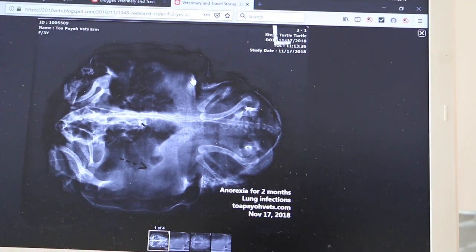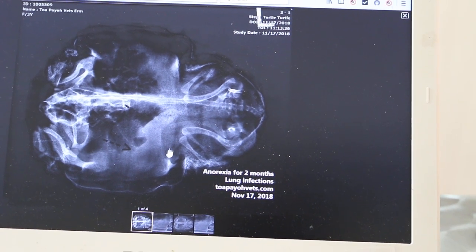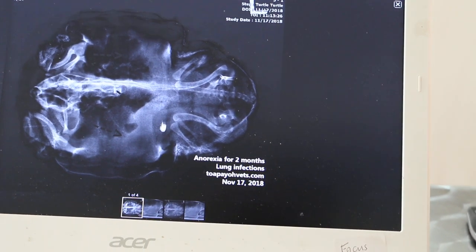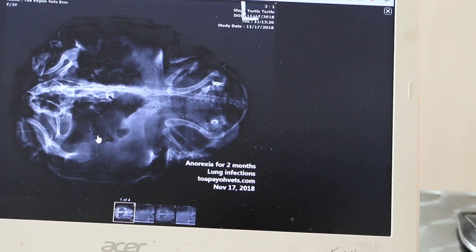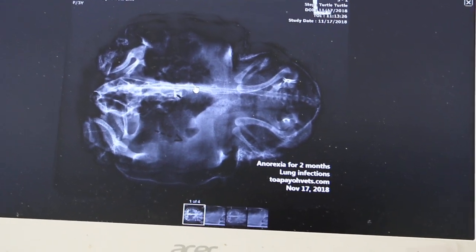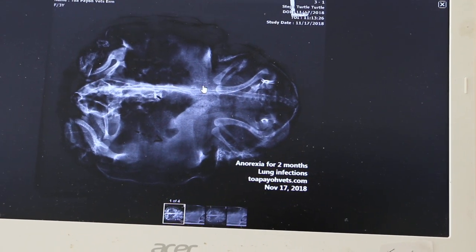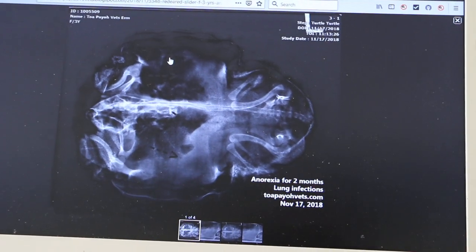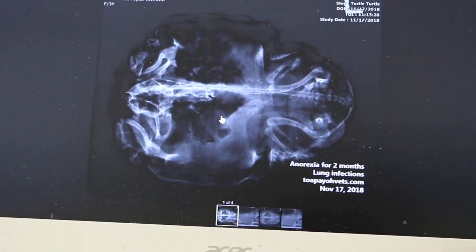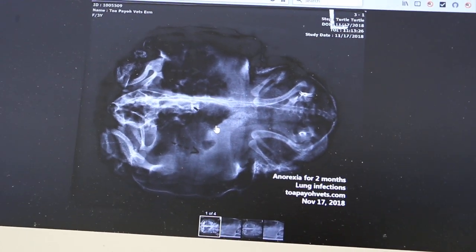But the caudal part, the back end of the lungs, doesn't have air, you see there? This is due to pneumonia. So something had been accidentally swallowed in. For the last 2 months, it has lost appetite due to respiratory tract infection. It eats little, but not much. It's not really anorexia, but it does eat.